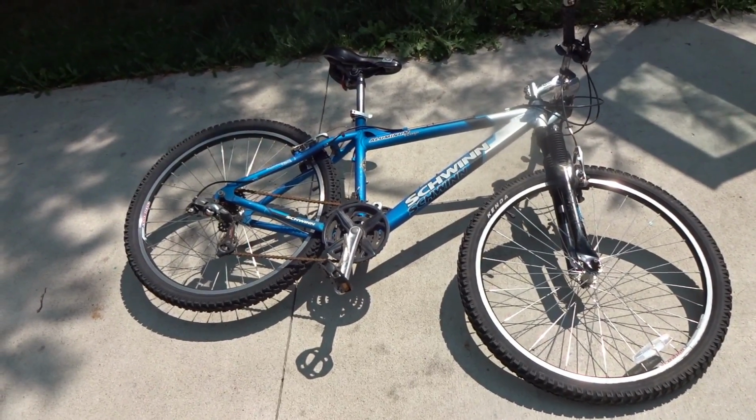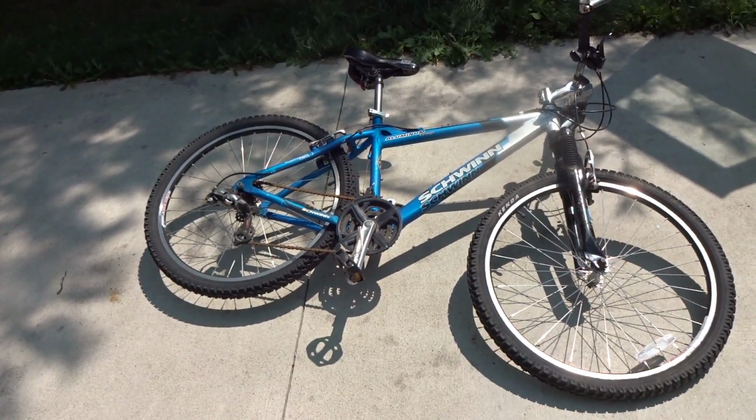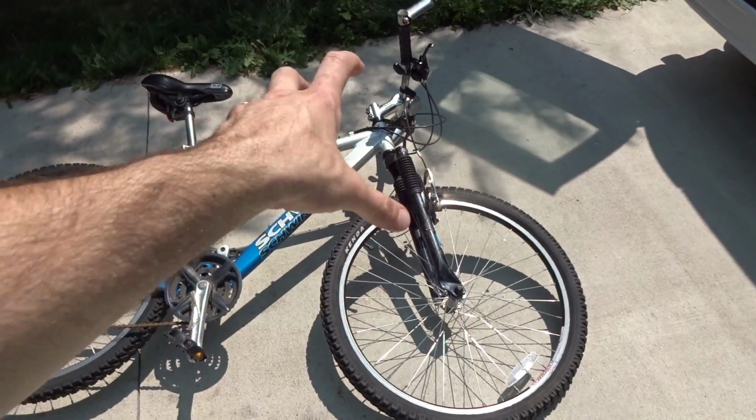I don't remember if I said where I got it or how much, but I looked at my records, and I got it at Goodwill for 15. I was thinking I got it at a garage sale for 10, but I didn't. It was Goodwill for 15, which was too much because when I started messing with it, I realized the head tube is loose and it wiggles a lot.